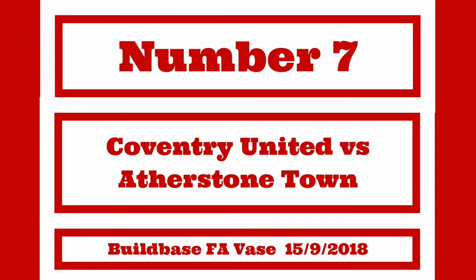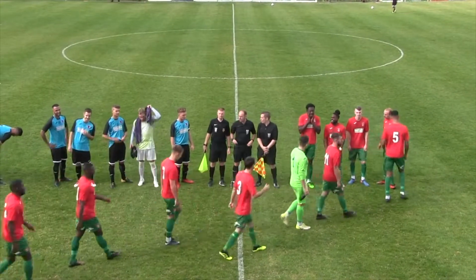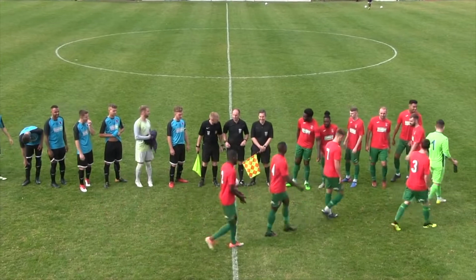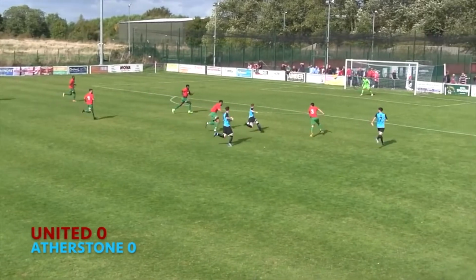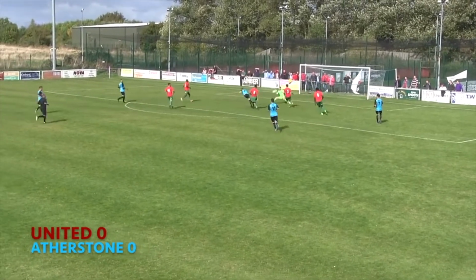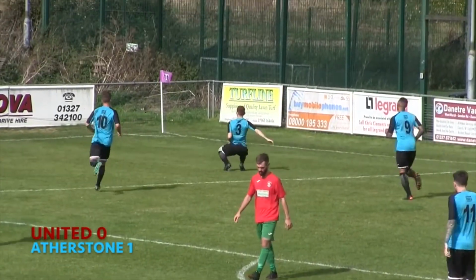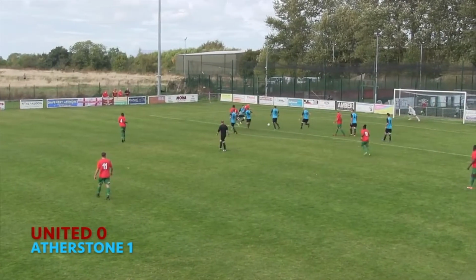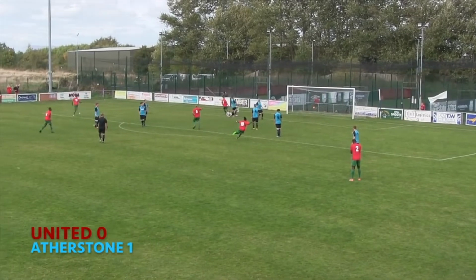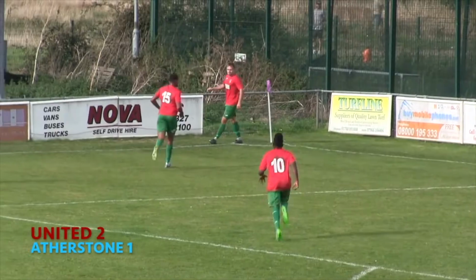Number 7, Coventry United vs Atherstone Town, Buildbase FA Vase. This isn't the last time you'll see United's incredible FA Vase journey in this list. The Butts Park Arena double booked, so Daventry's Communications Park played host to United vs Atherstone. A tight and tense affair was turned on its head by a Kyle Carey double, after Jonathan Gould had given the MFL Division 1 side the lead in the 3rd minute. Unpredictable until the final whistle, it was a sign of things to come on the road to Wembley, with victory setting up a home tie against Hinckley and instilling the belief within the Red and Green Army that this could be their year.